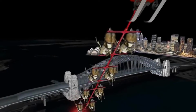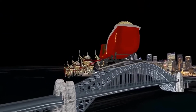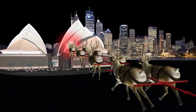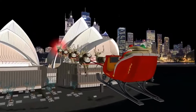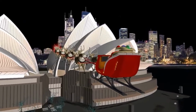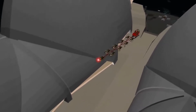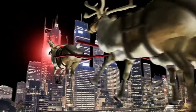NORAD spotted Santa over Sydney, Australia, and the majestic Sydney Opera House. The Opera House, which is located in Sydney Harbor, is one of the most famous performing arts centers in the world. The building is shaped like the sails of a boat and sits in the middle of a harbor like a peninsula. The Sydney Opera House is probably the most photographed building in Australia and has often been considered the greatest architectural work of the 20th century.